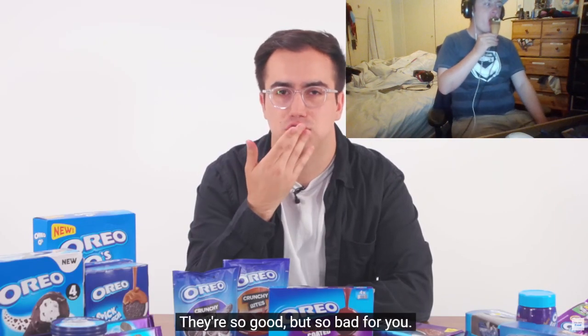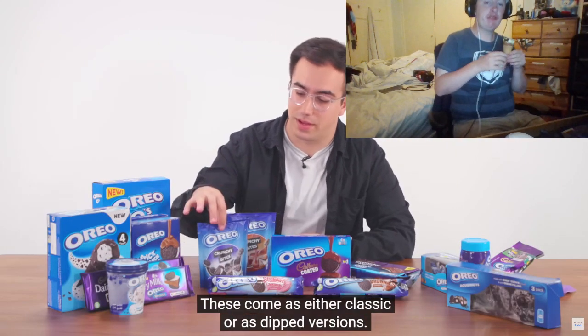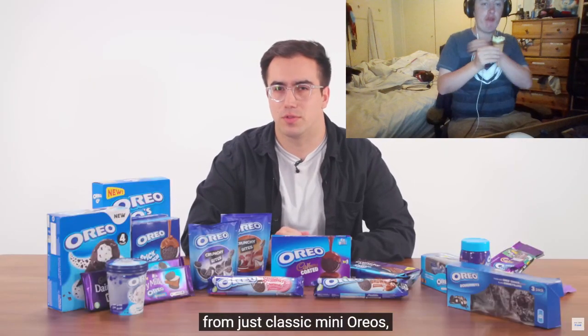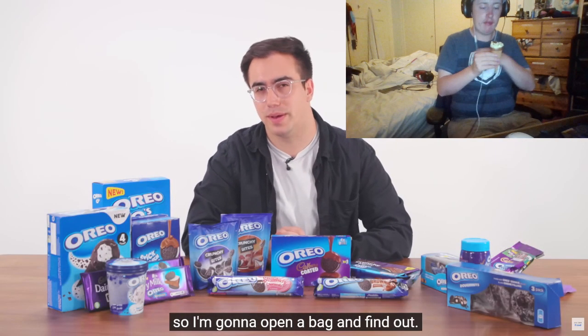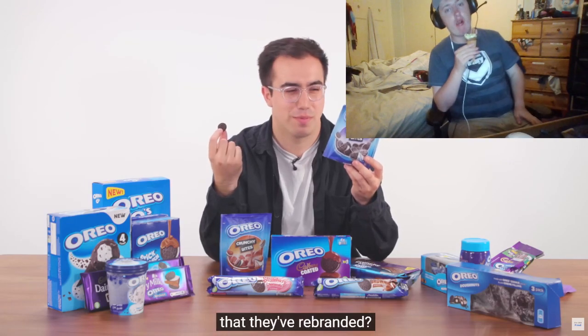So good, but so bad for you. Then after that, we have these little bags of Oreo Crunchy Bites. These come as either classic or as dipped versions. I'm not really sure how they differ from just classic mini Oreos, so I'm gonna open a bag and find out. Is that not just a mini Oreo that they've rebranded?